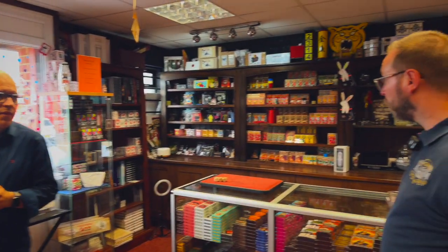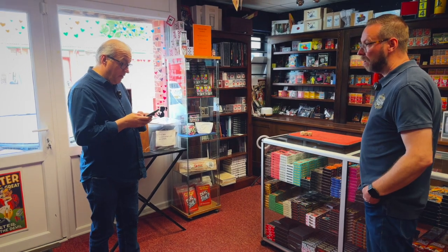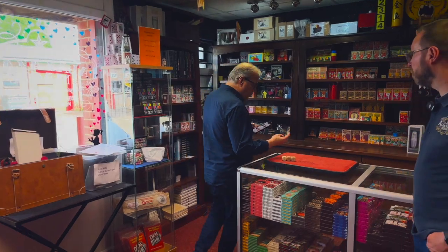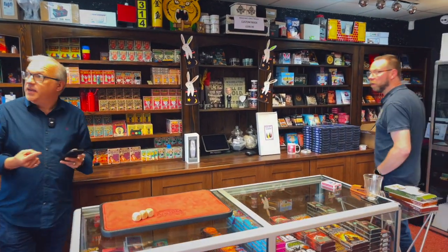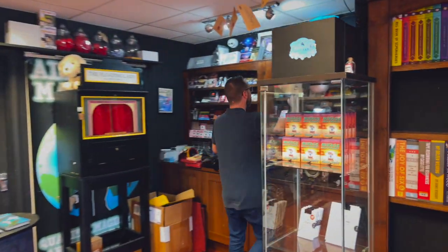We haven't got it here at the moment, but we've got some more on the way. It's Final Piece, the Tenyo effect. Great effect. So let me have a look, and I think that's within budget. 21.90. So we're looking at tossed out deck, Final Piece. Have we got a final piece? We've got our demo one. Yeah, let's show the effect. Let me do the effect.